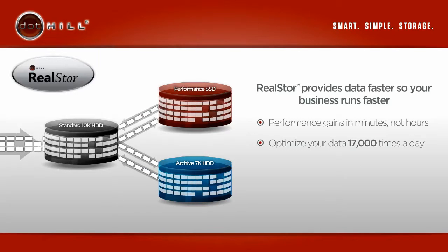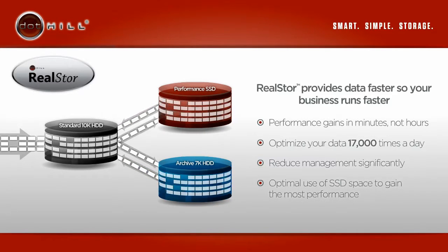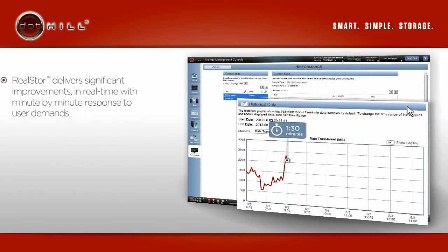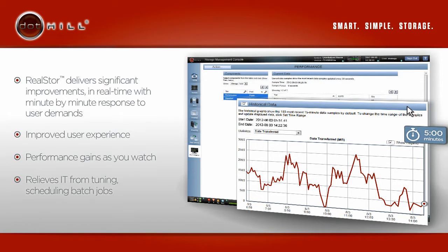The metadata is updated every time a block is accessed, and every 5 seconds certain blocks are moved, resulting in 17,000 updates every day. Management time is reduced with a user interface that eliminates all of the low-level RAID settings and policies. The result is a storage system that performs like an SSD storage array, yet with the capacity of a nearline drive storage array. The system also has a powerful performance monitoring facility, showing you performance gains while you watch. The user interface is easy to use and relieves the storage manager of many mundane duties, such as configuring the system and scheduling batch jobs.